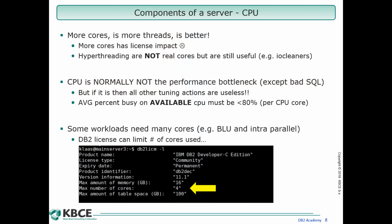So the more cores you have, the more threads you have, and that's good. But the more cores you have, that has, of course, a license impact. You pay IBM by the cores, you could say. And so that is always a bit of a problem, that if you want to upgrade and you want to have more cores, then yes, the price of your Db2 will go up.